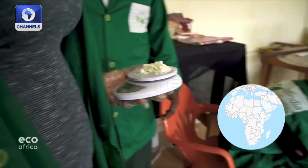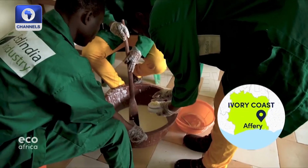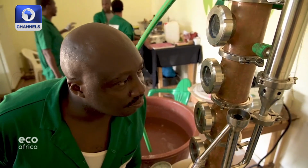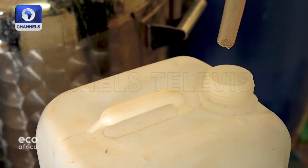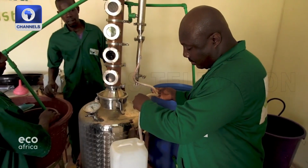It looks like plaster, but in fact, this is the residue of the cassava plant. It's fed with enzymes to produce liquid sugar. Once it is fermented, it's distilled in this machine, which takes 6 days. The result is bioethanol. For Abbé Valère, it's the fuel of the future.